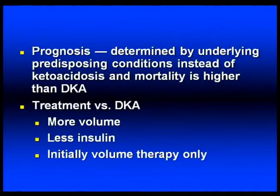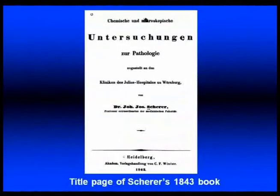Prognosis is typically determined by the underlying predisposing conditions instead of the ketoacidosis, and mortality is higher than DKA. Treatment is more volume, less insulin. You'd never start more than 0.05. Some people might even use less. And some people would initially just give volume therapy only, just to test the waters on what's going to happen to glucose and to any acidosis that might be present.